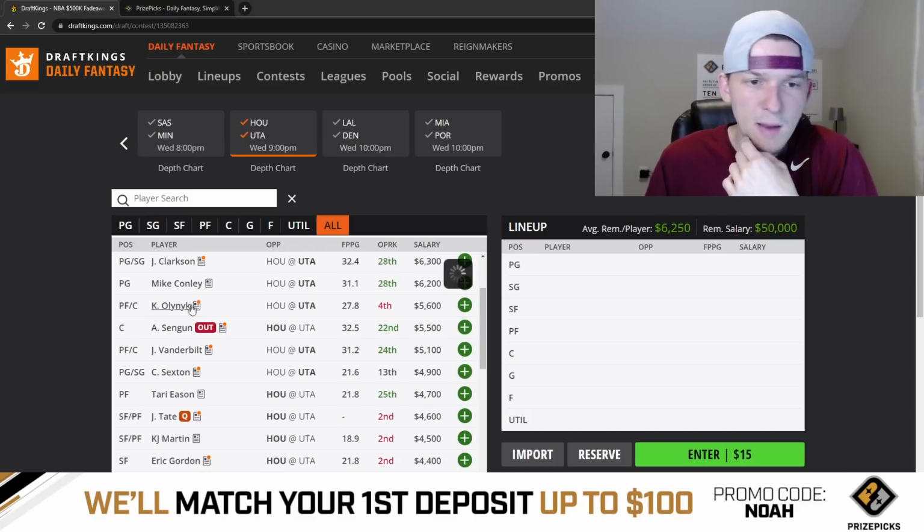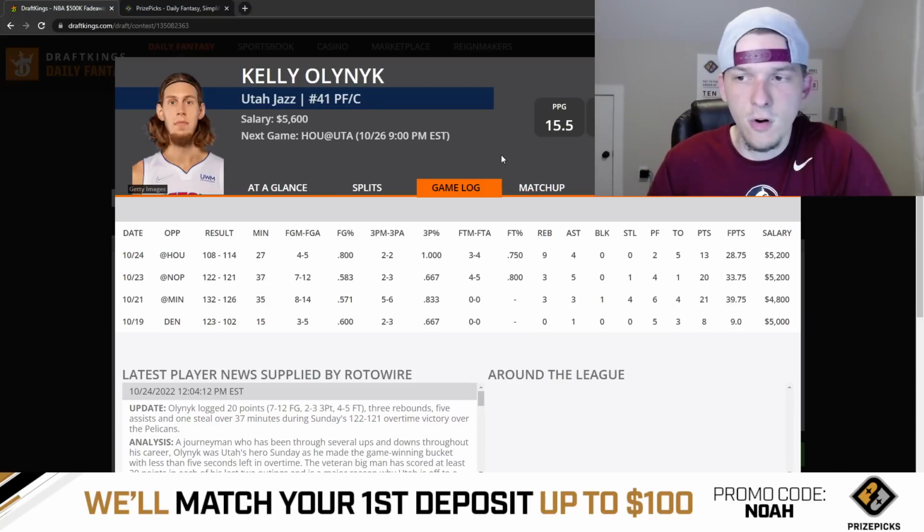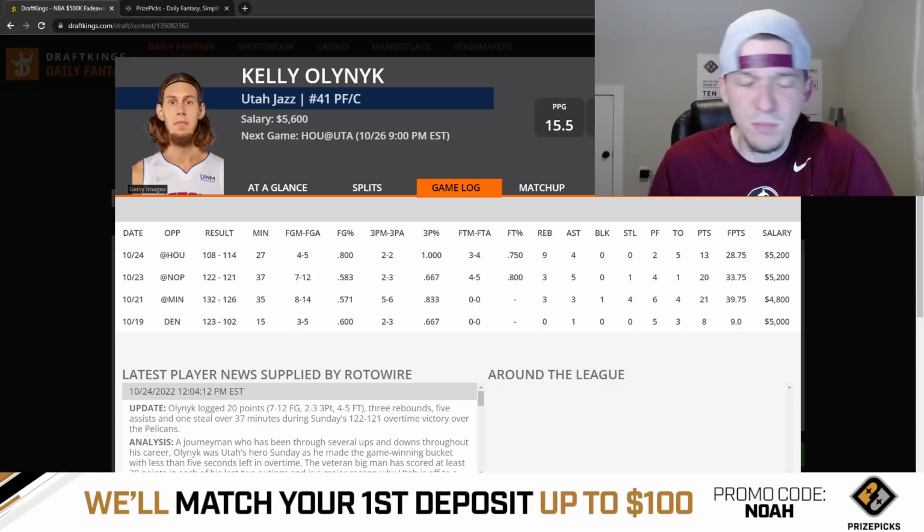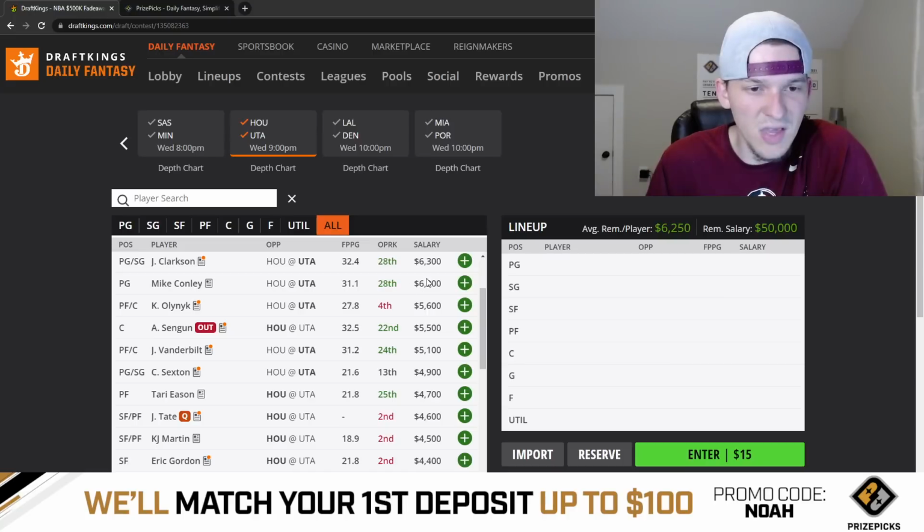Kelly Olynyk's been playing pretty well, been playing good minutes as a starter. At 5,600, at this price tag, I think Olynyk is kind of playable, but I'm not running to roster Olynyk, especially not on a 10-game slate. But he's been playing well as a starter. He's been getting good minutes. At 5,600, I think he's still okay.